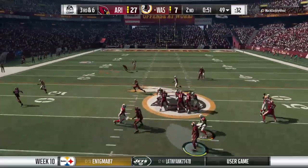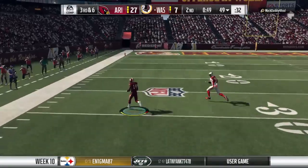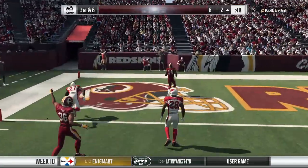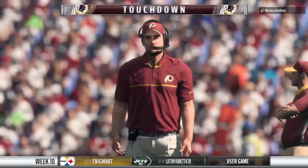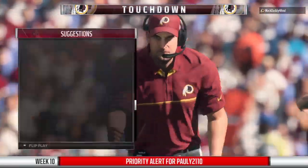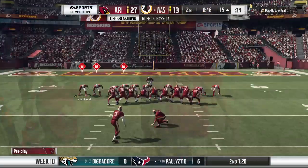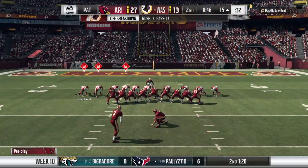Throwing, Carr on 3rd down. Oh, he's got a man wide open, complete. Touchdown, Washington. A big play there with touchdown number 7 on the year. And the Redskins are able to cut into that deficit.